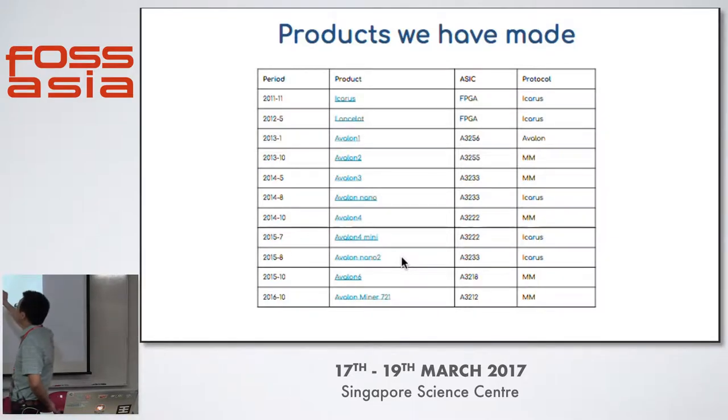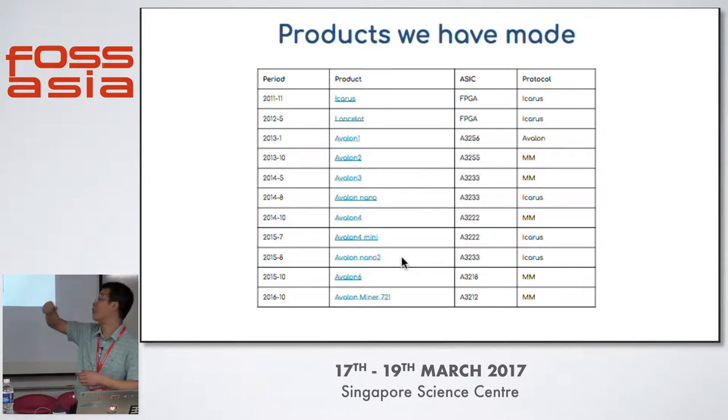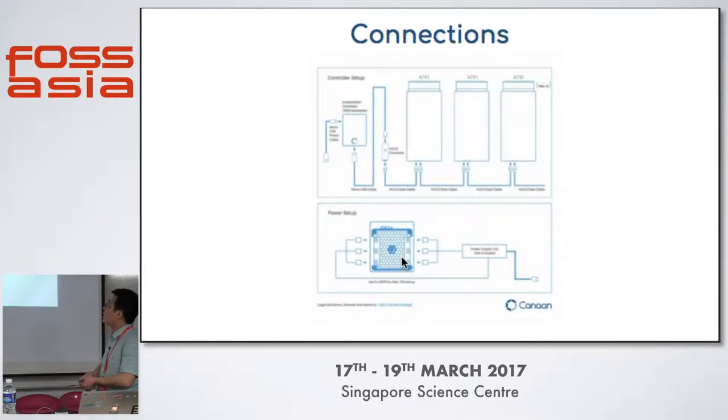Only two main protocols we use, ECOS and MM. ECOS is public and MM is also public. We'll talk about MM first, because it's used for the latest miners, the fast miners. If we use the miners like this, the nano, it will use ECOS. So it's only used for slow miners, but it's very helpful to learn how the miner works. It's an easy protocol. So I will show a connection diagram to describe how the machine works.